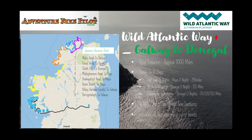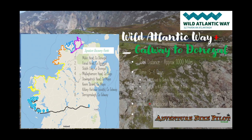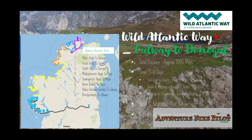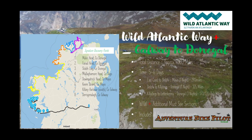Now, on this trip, some of them are a little bit longer and some of them are a little bit shorter, but that's just the way I've worked it out. I've driven this route several times over the last few years, and it's just the way it always works out for me in terms of my destinations.